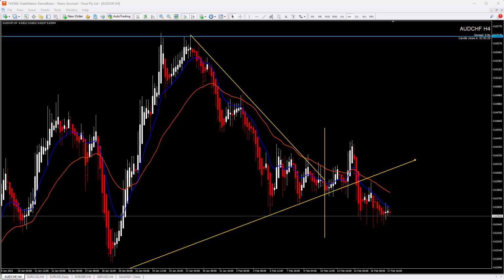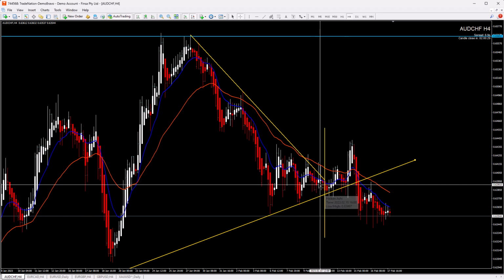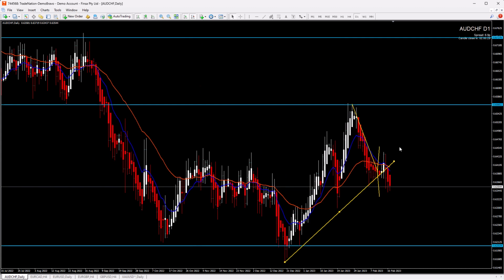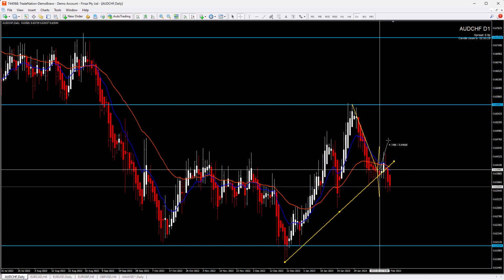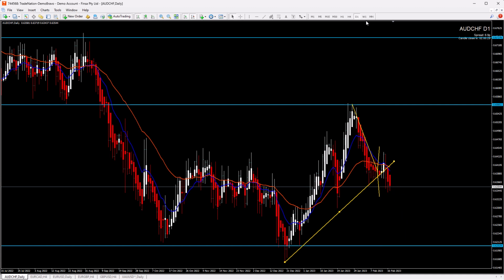I still have the same pairs as last week because they are still okay to follow. First will be Aussie Swiss franc, and last week we said that we would like to see a breakout up or down, simply because price was around the 36 CMA and this trend line, so we could have a continuation of this up move or a breakout and possible continuation of this down move.